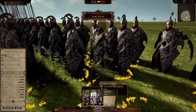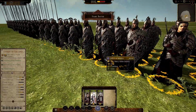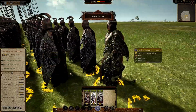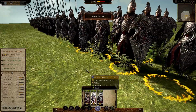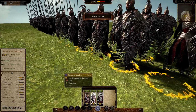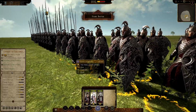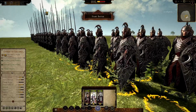Now we have Guards of Imladris. Those guys are really updated. Very heavy melee infantry. Look at how they look. They're awesome, man. Look at the shields. I don't know how to say which armor of elves is the best. I really can't decide.